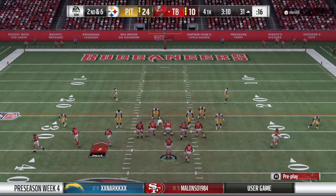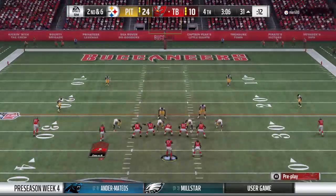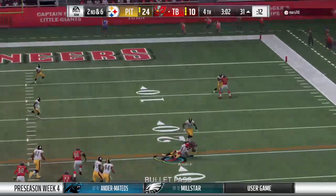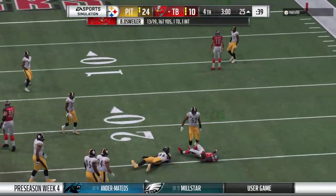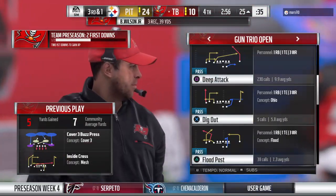Watch it now, Detroit! Detroit! Out of the gun, it's Osweiler. Catch made right side by Wilson. And he's able to get it down to the 25-yard line. That catch good for 5.